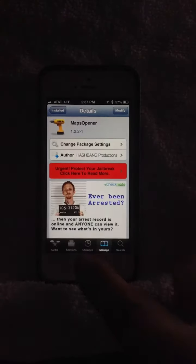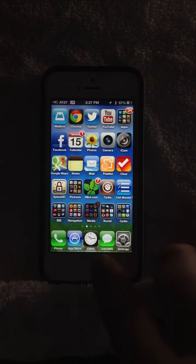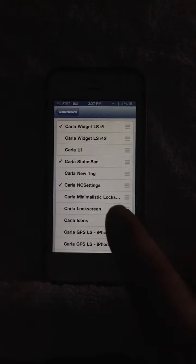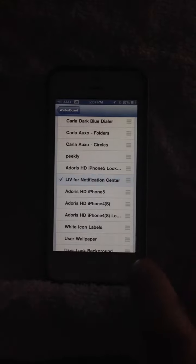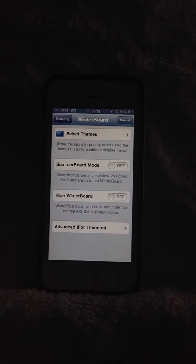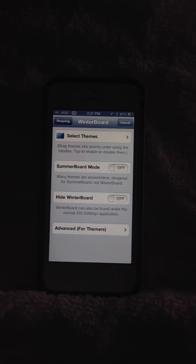Well, let's go ahead and do this anyways. Here we go. We'll go into Cydia, we'll go into Winterboard, and we will activate Live for Notification Center. Even though I don't have it installed, I'm going to go ahead and show it to you guys anyways.